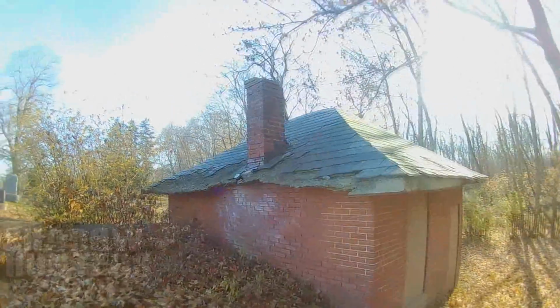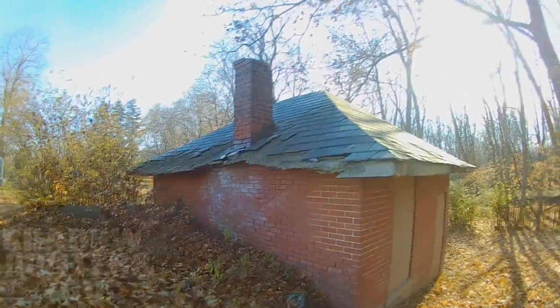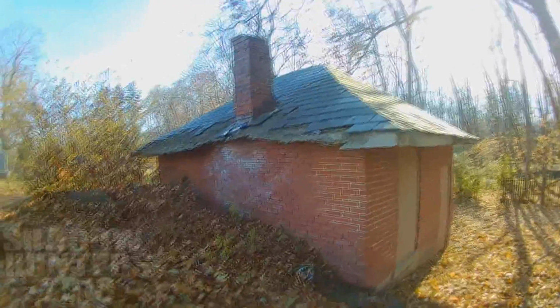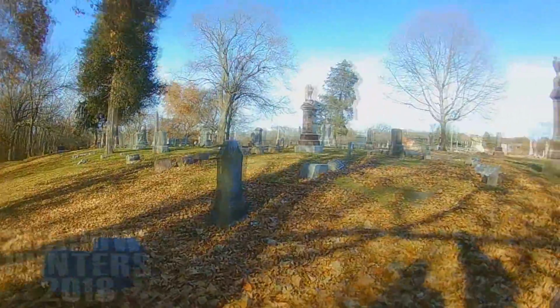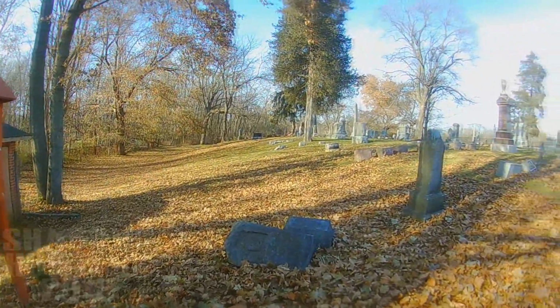I have a video camera on top of the roof with the REM pod just sitting there slightly. So we'll see if anything goes off with that. We have the video camera rolling on that. And we're going to go look around and see if we can find those generals.